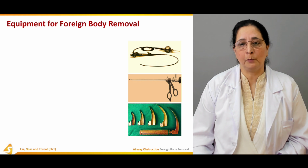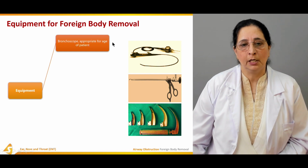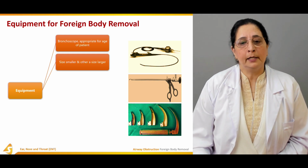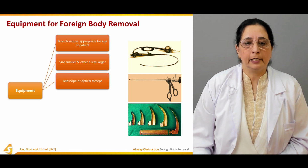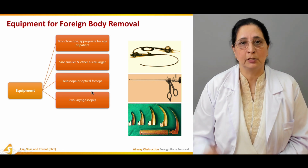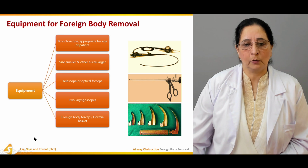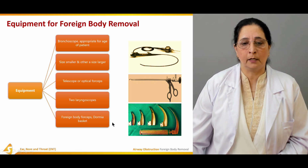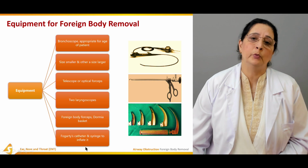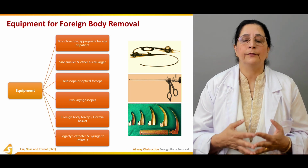Equipment for the removal of foreign body: we have a bronchoscope appropriate for the age of the patient. Bronchoscope can be used, then we can use a size smaller and another a size larger. Telescope or optical forceps, these are the optical forceps used to grab the object. Laryngoscopes, foreign body forceps, Dormia basket, and then Fogarty's catheter and syringe to inflate it. So all these are different equipment that can be used for the removal of the foreign body.